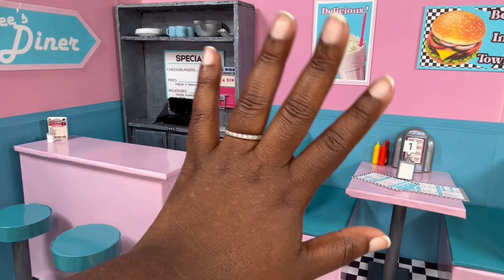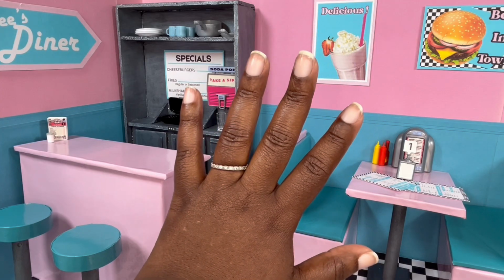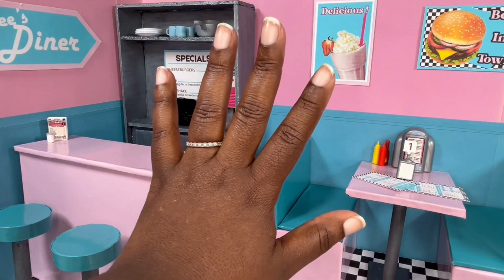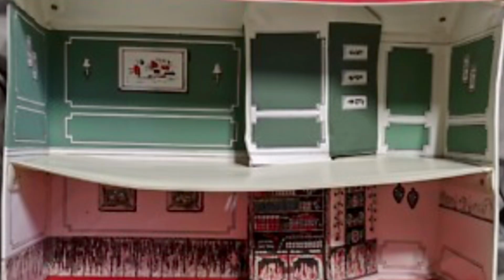And if you're not familiar with what a lithograph is, it's basically a printing process. I'm not going to go too much into detail, but it's a way to achieve a picture on a surface. And if you look at this example of Marx Toys houses, they don't have actual doors and windows. It's all a printed on picture. And on the inside of the houses, all of the wall decor and the doors and the windows are printed on, as well as the wallpaper.